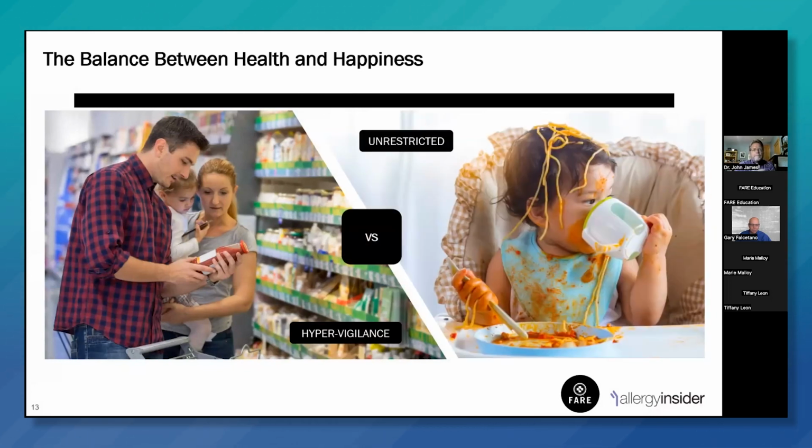So we need to have a balance between health and happiness and what these families and these patients have to go through. Hypervigilance, we need to read labels. We need to pay attention when we're traveling. We need to pay attention at schools. Relatives need to be aware of this. So when the child is going from one home or daycare or school or other family members' homes, versus a person who does not have a food allergy, an unrestricted diet.